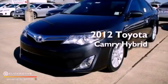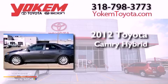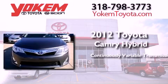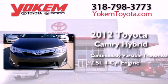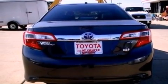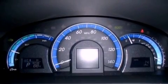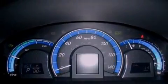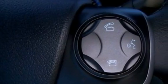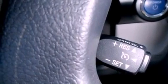This is a brand new 2012 Toyota Camry Hybrid. This four-door sedan has a continuously variable transmission and an inline four-cylinder engine. Its top features include Hybrid Synergy Drive, a rear-view camera, traction control and stability control systems, an iPod-ready stereo system so you can take your music with you, XM satellite radio, aluminum wheels, and a tire pressure monitoring system.